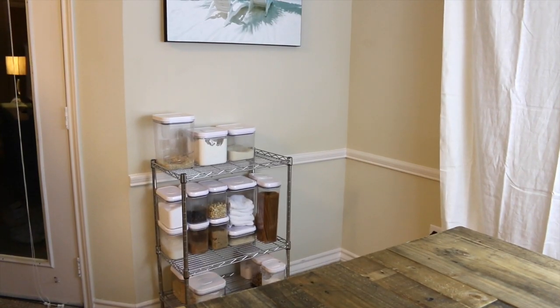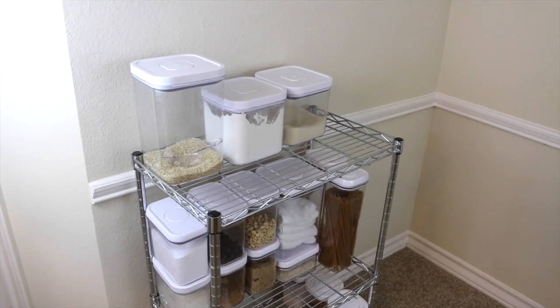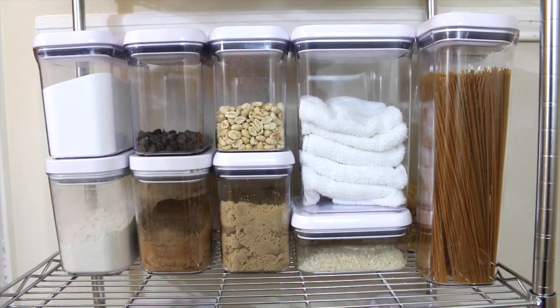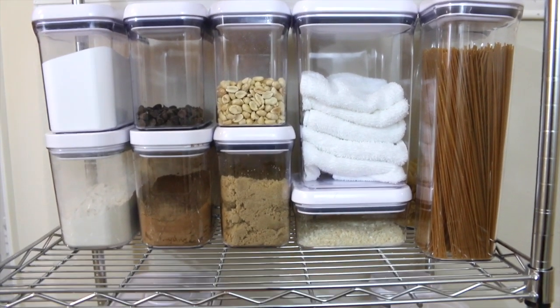So the first part of my pantry is in my dining area. Like most apartments, my dining area is adjacent to the kitchen without a wall in between. So it's the perfect place to store things that you want in plain sight. And for me, my OXO Pops are something I would really like to display because they just look so nice. And as you can see, there's some baked goods in my OXO Pops that I'm still getting through, but once they are done, I'll probably replace them with pastas.